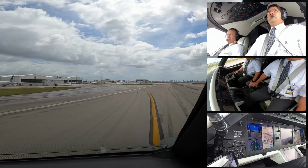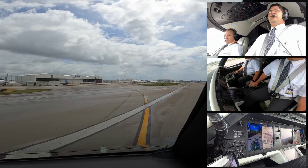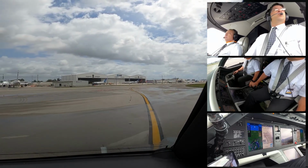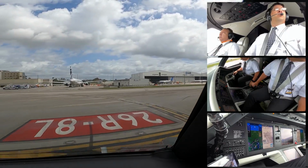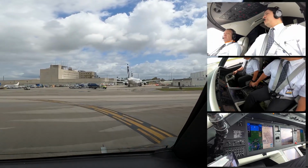Miami Tower, good morning, ma'am. Heavy Lift 822 on the localizer 8 right. Heavy Lift 822, Miami Tower, runway 8 right, cleared to land. 8 right, Heavy Lift 822. American 308, contact departure. American 1245, fly heading 090, runway 8 right, cleared for takeoff. 8 right, heading 090, American 1245.